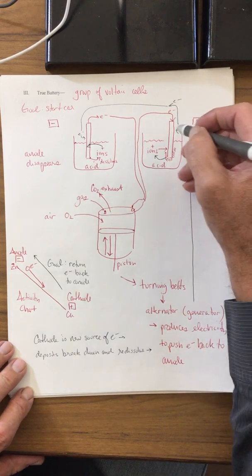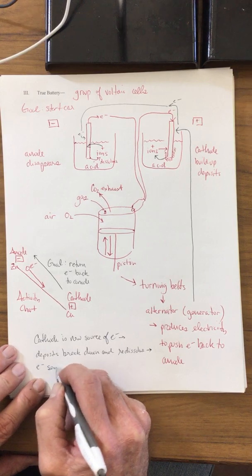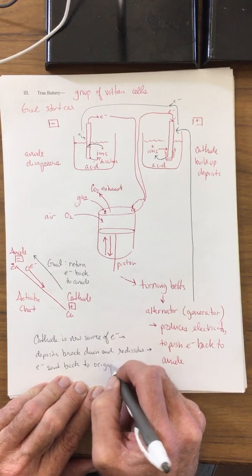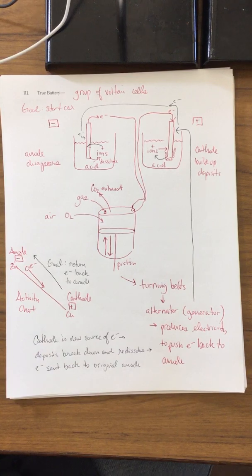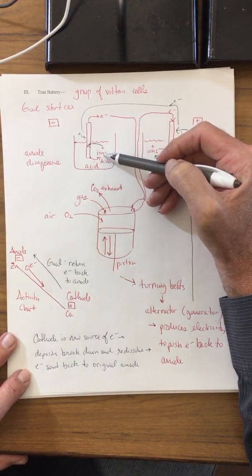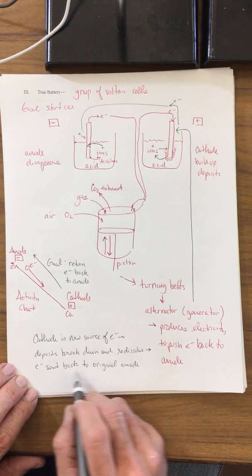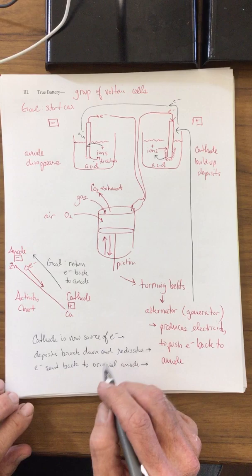Okay, so the electron is sent back to the original anode. And what's it going to do? When it gets here, the positive ions will be attracted to it. It's going to build it back up again. So the electron's sent back to the original anode, and it builds it back up again.